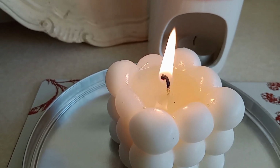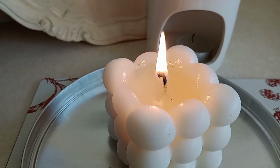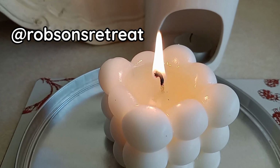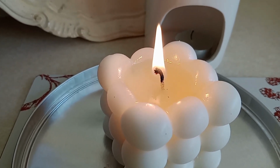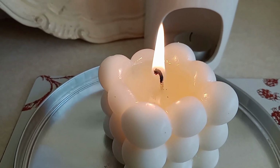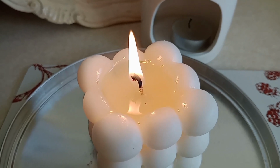Now when I blow the candle out, I'm going to be testing for reignition, or rather no reignition, because we don't want any self reignition. That's a fail on the candle. And I'm testing as well to see how long the afterglow and the smoking goes on, so I'm going to prepare for that now. And just as a side note, the hot throw is lovely.